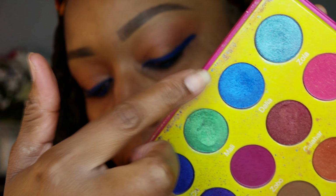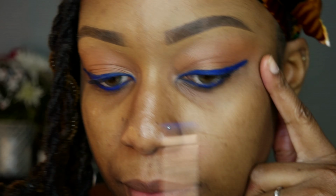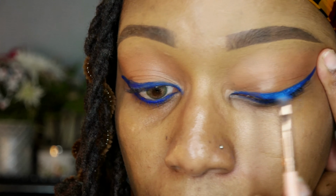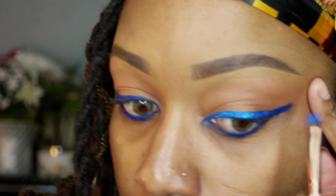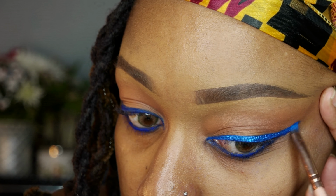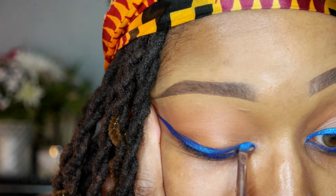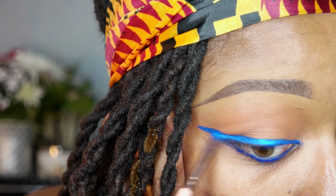So next, I'm going to go in with this Juvia's Place palette because that blue was not as vibrant to me. I don't know if they edited her picture or whatever the case may be, but I needed that vibrant blue, okay? That was the look I was going for. So I went in with this blue out of that Juvia's palette and I just laid it down on top of the pencil, which I was going to set anyway because it is a cream product. I just chose a really bright, nice blue.